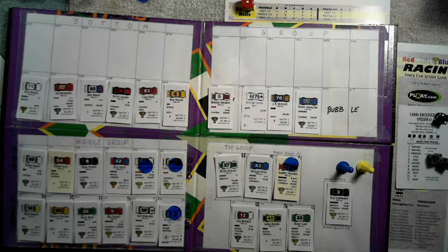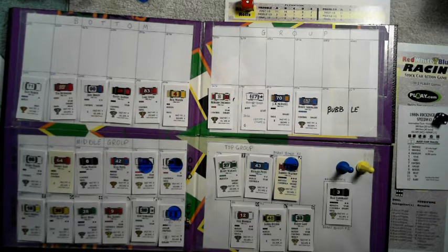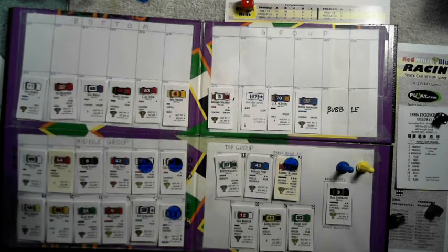Top group problem. It is number one, Harry Gant. What's he got going on? A 1/6 cut tire, undercarriage damage, roll for repair. Gant needs a B repair, final, 4 - 1 = 3. Gant's out of the race. 045, number 33, cut tire.